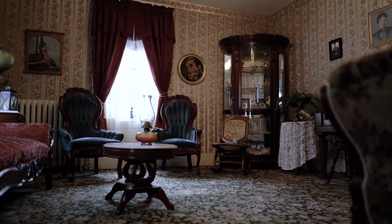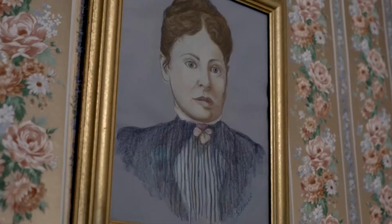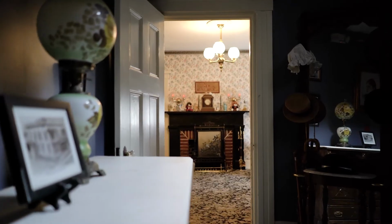Welcome to the front parlor of the Lizzie Borden House. This room has some significance here. Number one, it's where Lizzie is sat down and she finds out that she is the prime suspect in this case. And number two, it's where the bodies are waked, and it was open casket.